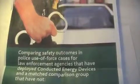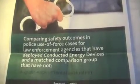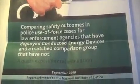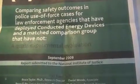This first study is called Comparing Safety Outcomes in Police Use of Force Cases for Law Enforcement Agencies that have deployed conducted energy devices in a matched comparison group that have not. This study is from September of 2009.